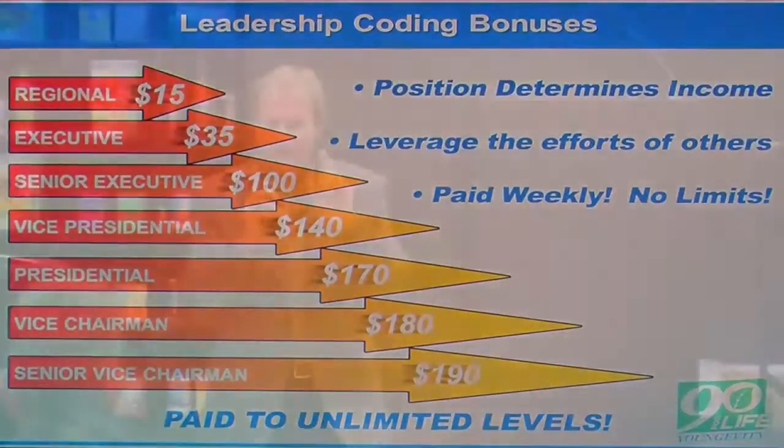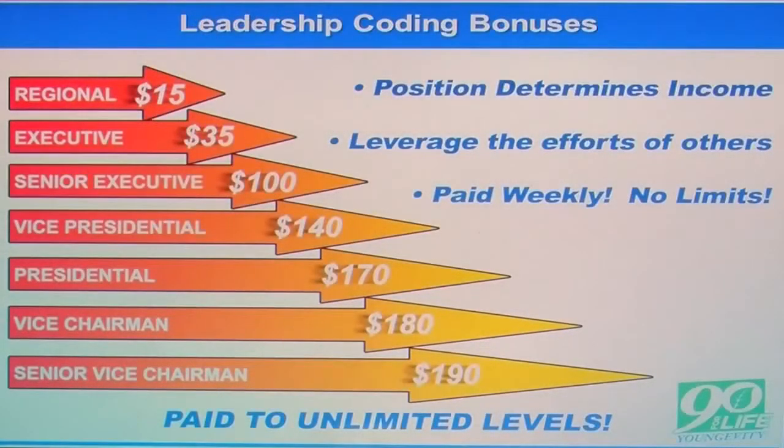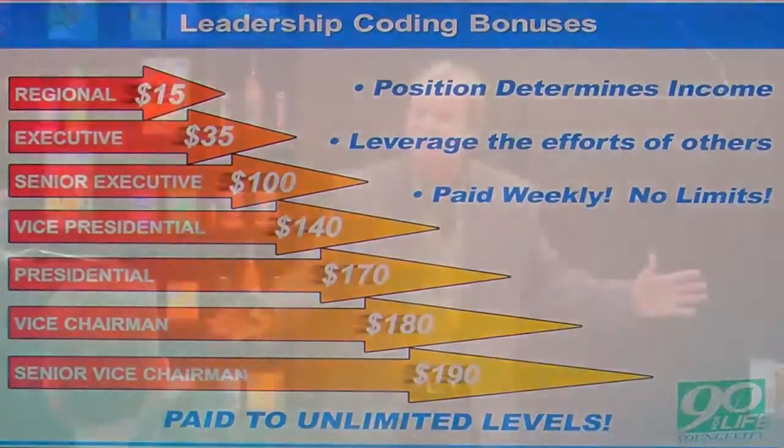Now, the company's going to pay a grand total of $190 for every CEO rep that comes in. Depending on your promotion level depends on what share of that $190 you pick up. So in other words, one person could come in as a CEO, and 7 different people could get a coding bonus, depending on what room that person happens to fall in. Okay, now your eyes are starting to gloss over. Perfect. Now let me explain this, okay?